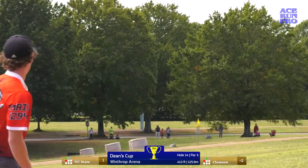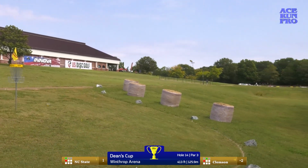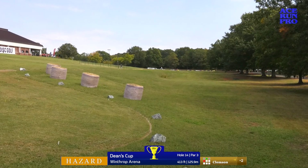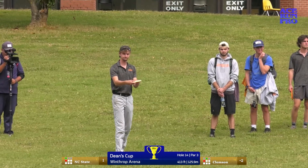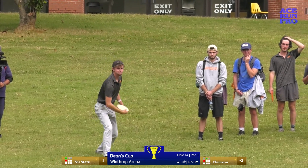And that one looks like it's going to float over to OB, possibly. And there it goes. I just found the hazard there on the left. So Clemson here will have a couple of bids at it. I'm assuming one run, one layup.